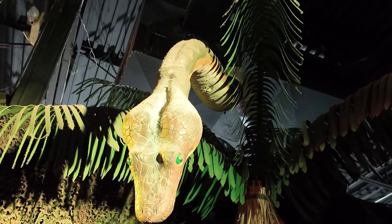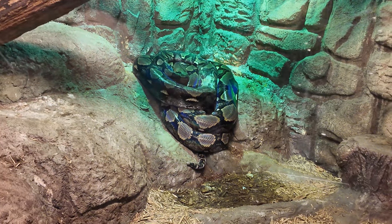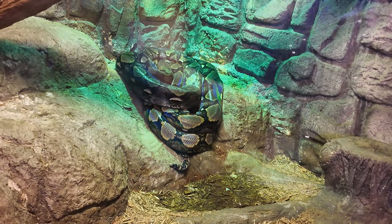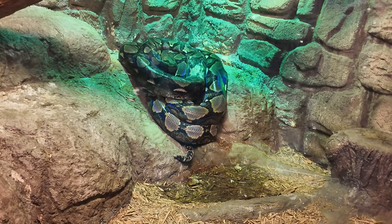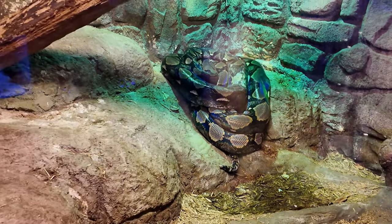Look out. Over in this enclosure here is a reticulated python. And I think it's something about 30 feet long. So he's a big one. That is definitely a big one there.